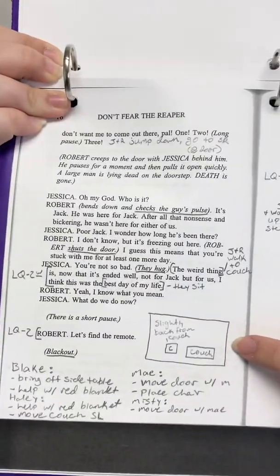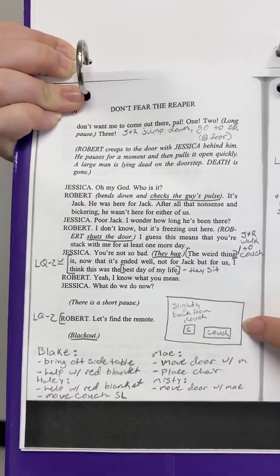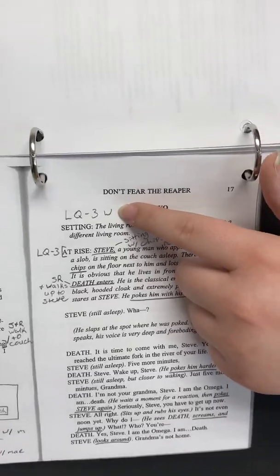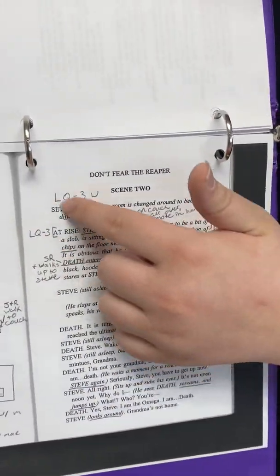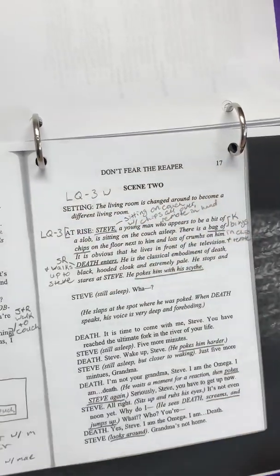And then last, I have my script. Here in my script, you can see that I did specific notes of what our stage is supposed to look like. And then for my light cues and my sound cues, I would say light cue 3 warning, and then the actual light cue and where it is happening. I used little brackets in order to properly show that.